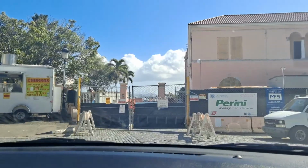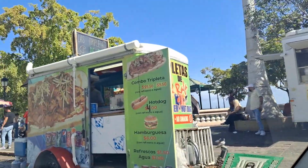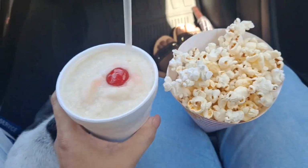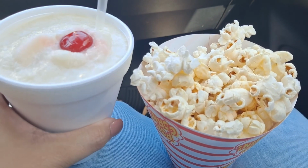I always have to buy those two things every time I go to Old San Juan. Do you have a food obsession every time you go to some place? Because that happens to me when I go to Old San Juan. I want to eat at Raíces, but not every time I do it. But this I do every time I go to Old San Juan.